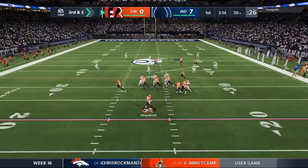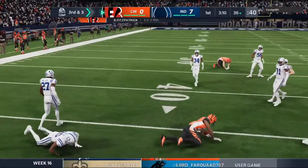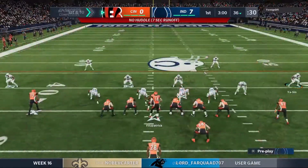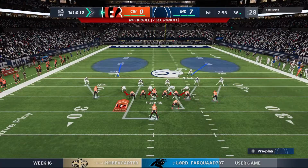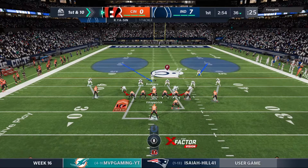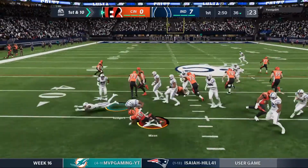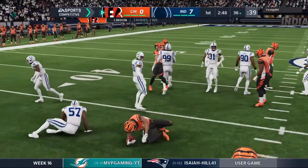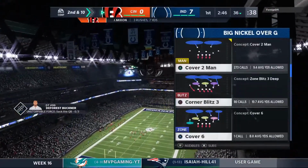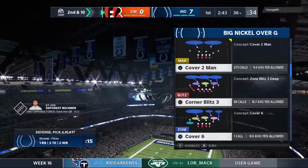They go play action. Fitzpatrick. He'll find his running back, Joe Mixon. And he is going to have a Bengals first down. He needed 5. He got it barely, as it will officially go down as a gain of 5 yards. Cincinnati. Mixon with a first down carry. And he's going to be met at the line of scrimmage and taken down. Officially no gain on the play, and it's 2nd down.